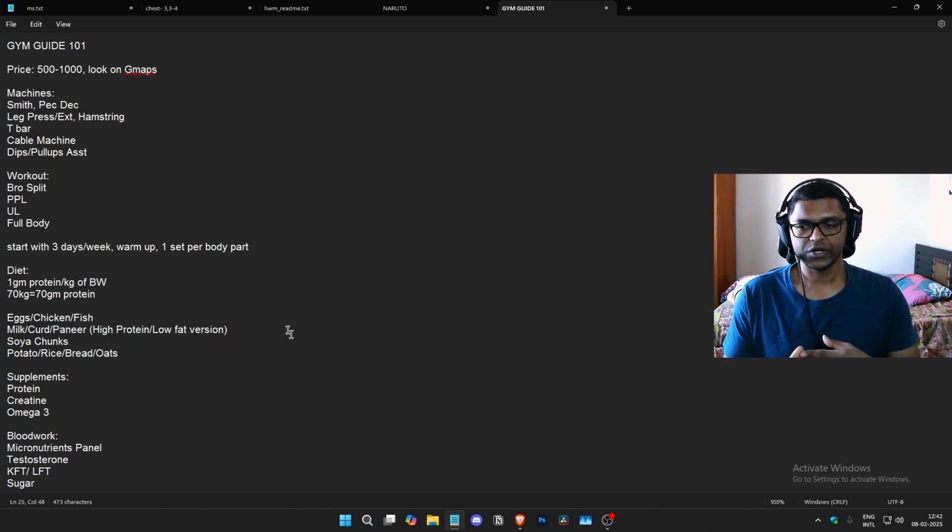For carbs, you can have potatoes, rice, bread and oats. Like I said, don't worry too much about other macros, just focus on the protein and track your protein.